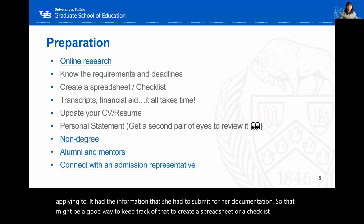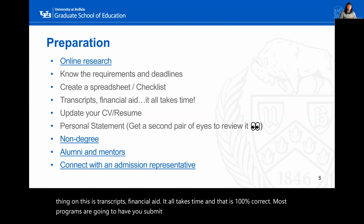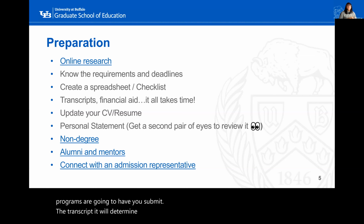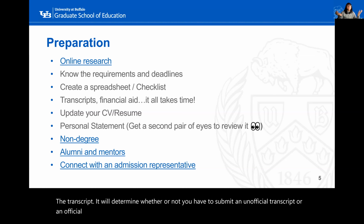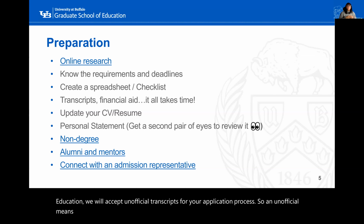The next thing on this is transcripts, financial aid. It all takes time, and that is 100% correct. Most programs are going to have you submit a transcript. It will determine whether or not you have to submit an unofficial transcript or an official transcript. So what's the difference between the 2? At the Graduate School of Education, we will accept unofficial transcripts for your application process. So an unofficial means you have a copy of your transcript and you're submitting it to your application portal, and we're okay with taking that.